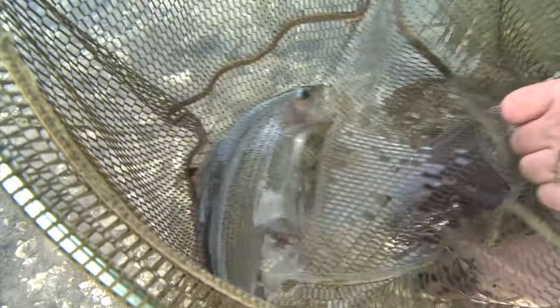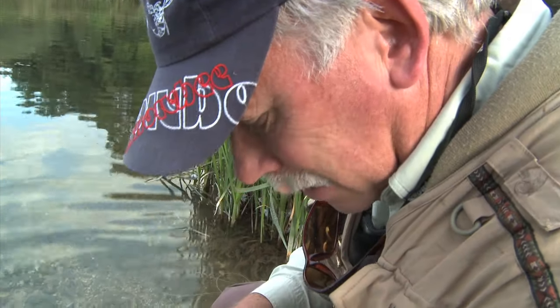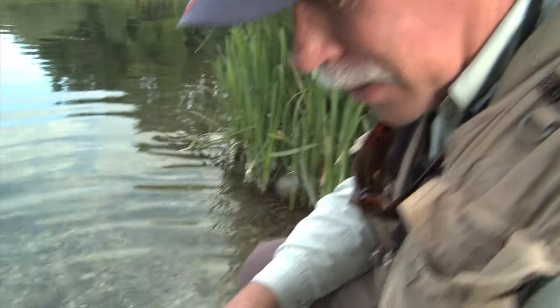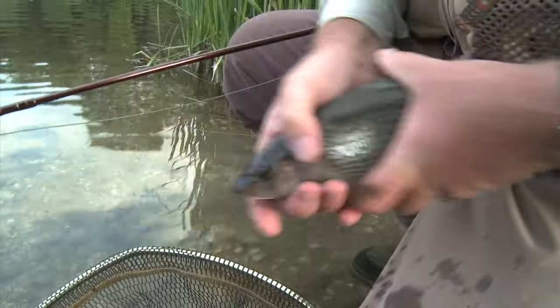Well, they are. That's a lovely Avon grayling. They're famous for the grayling on this river. It's beautiful. It's a good winter species. A lot of fly fishermen today will target the grayling through the winter time. And this was not feeding hard, but sat hard on the bottom. There she is. Well, there we are.